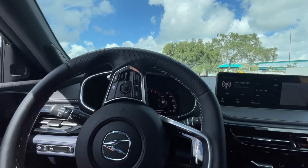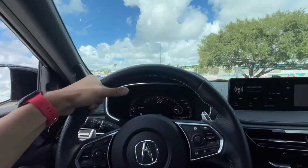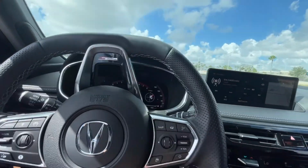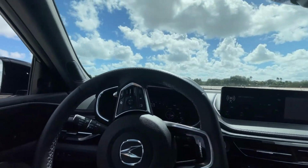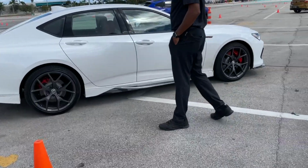And the dude in front of me who was in this car before fucked up cones, was tire screeching out the ass. So I want to be respectful of Acura for giving me this experience. But we have to drive the MDX first, and then you get to drive the TLX. So let's get back to driving. I get to drive the white one.